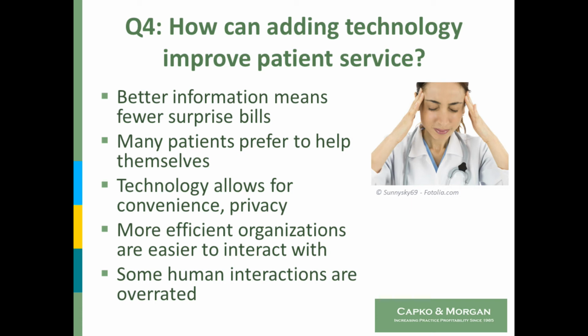That's such a good point. I mean, they may already be under a lot of stress if they're ill, and then to get a surprise bill, it really can push the anxiety up to 11. And it really speaks to making all of this more efficient for them.